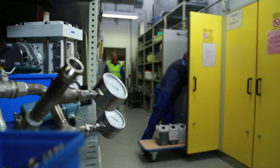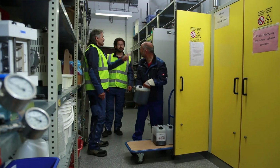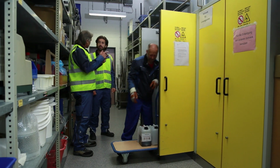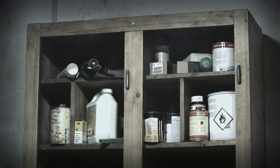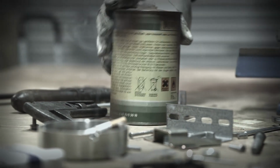It is generally allowed to store chemicals also in workrooms, such as workshops. In this case, they are to be stored in safety cabinets. Our new employee remembers that storing of chemicals in the workshop of his previous employer was associated with great risks.